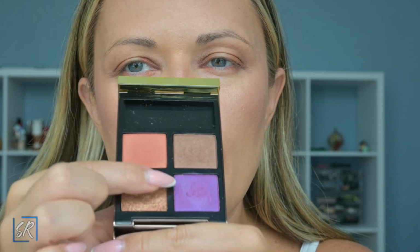Anyway, let's go in with the fun purple. And I'm going to put that in the center. I'm gonna use my finger. I'm gonna put that in the center.